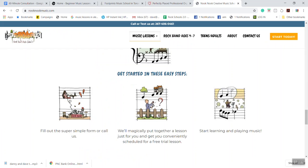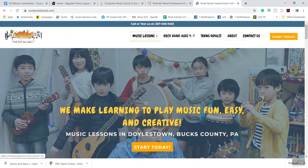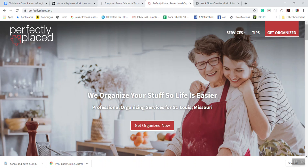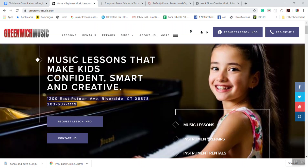Let's work backwards again. Nook. What do they got? They've got 1, 2, 3, 4, 5. And I think that's fine. 3 to 5, I think is good. No reason why you can't do it with even just 3. She's got 2 main menus. He's got 1, 2, 3, 4, 5 as well. It's fine. You've got 1, 2, 3, 4, 5, 6.